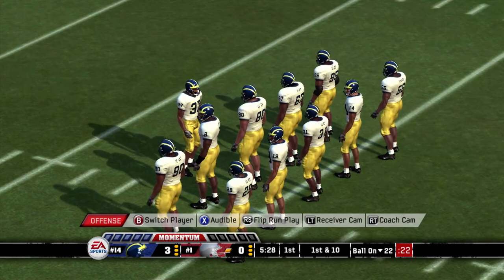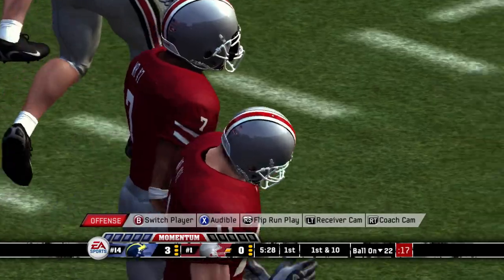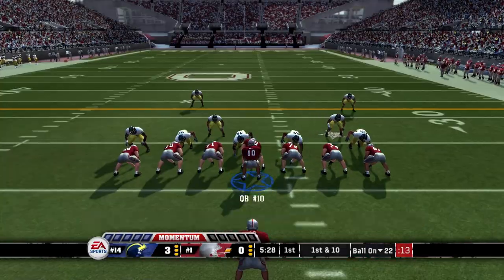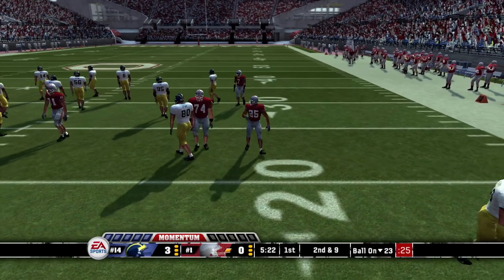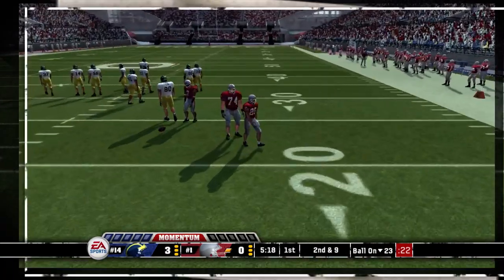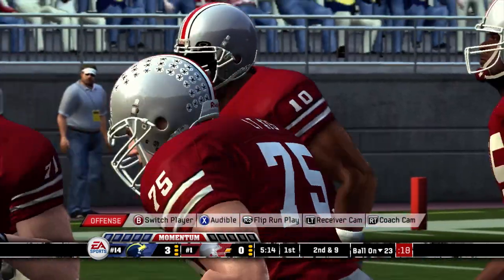First and 10. Ball on the 22-yard line. The Buckeyes come out in the ace formation. They hand it off. And down he goes at the 23-yard line. Nothing doing on the halfback draw. You got to keep the defense honest by throwing in a good play-action pass every now and then. Ball on the 23-yard line.